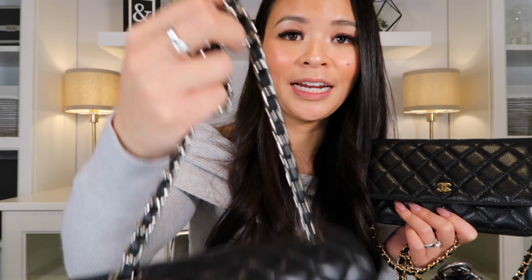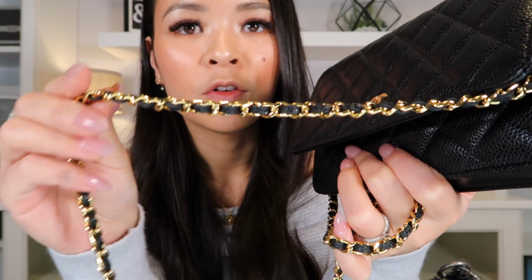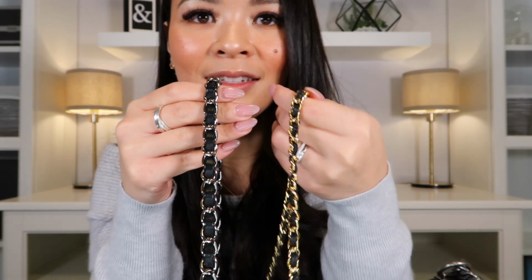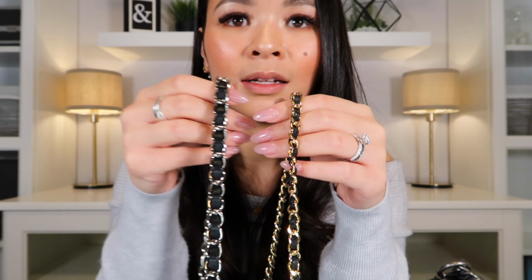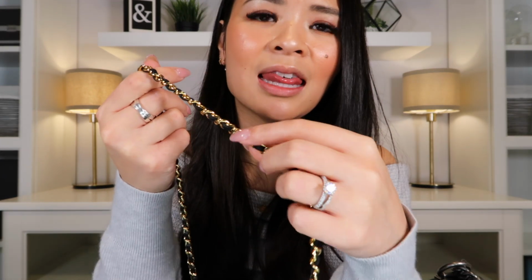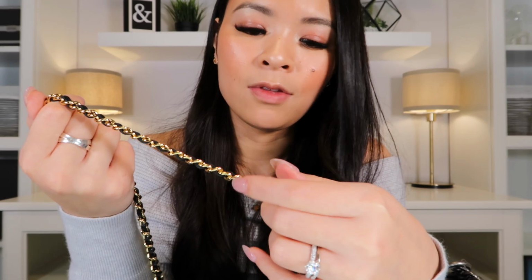Now, I said that I liked that the chain on the mini rectangle looked like jewelry, but can I just say that the chain on the wallet on chain is even more beautiful just because it's so dainty. When you compare the two, do you see the difference? The one on my mini rectangle is actually quite a bit thicker than the wallet on chain. I love them both, but this one, because of how dainty and thin and delicate it is, looks like jewelry. It is absolutely stunning. I love this so much.